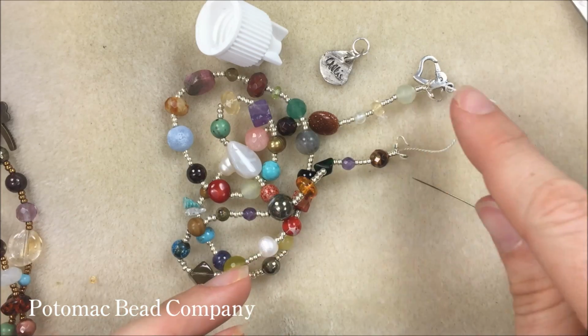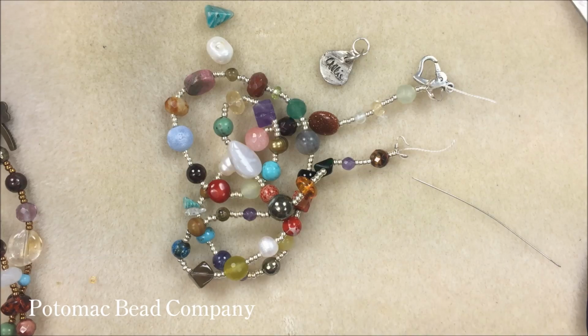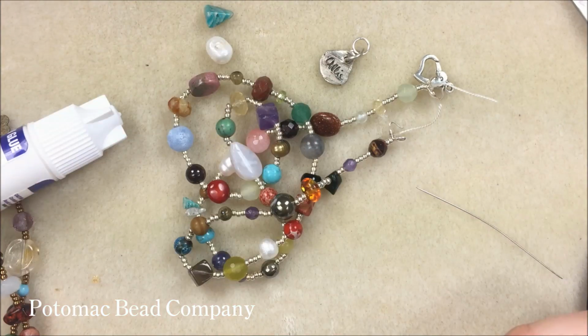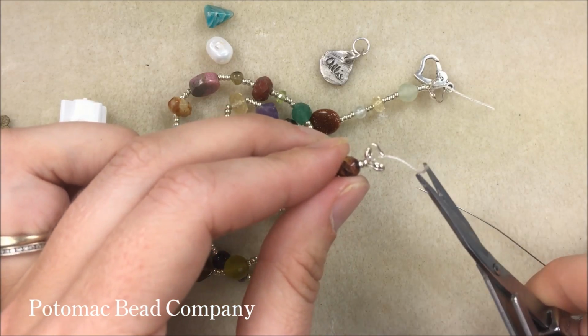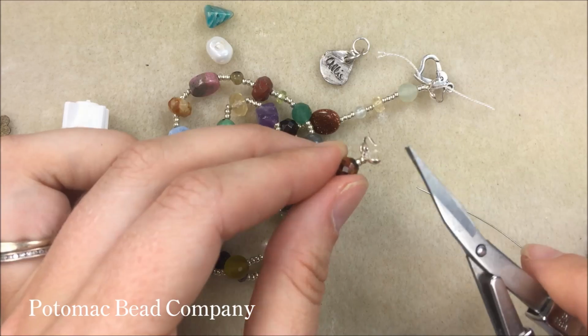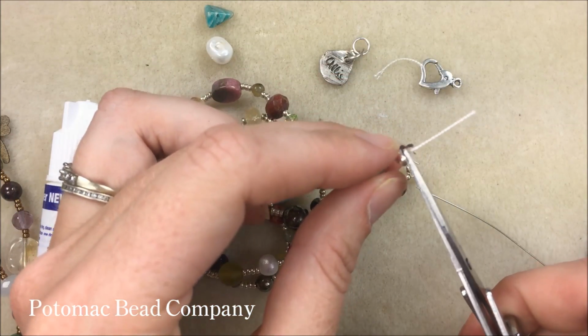I want to just glue the knots. I don't want to do too much glue that it goes back onto my project. If for some reason you would need to cut it apart and redo it, then you're going to get glue into your project. So I always want to use just the super glue on just the knots and not actually the beads. Once I have the glue starting to dry, I'm going to cut my thread down really short so that way it's going to be hidden inside that knot cover.